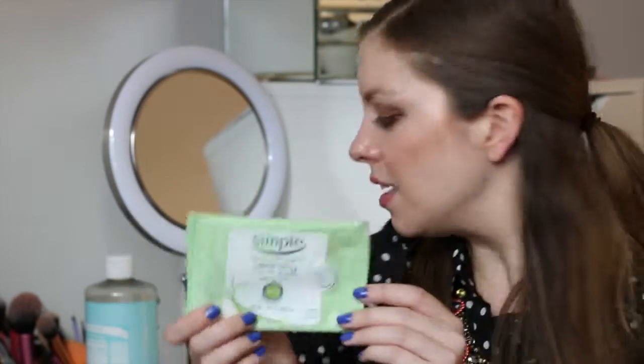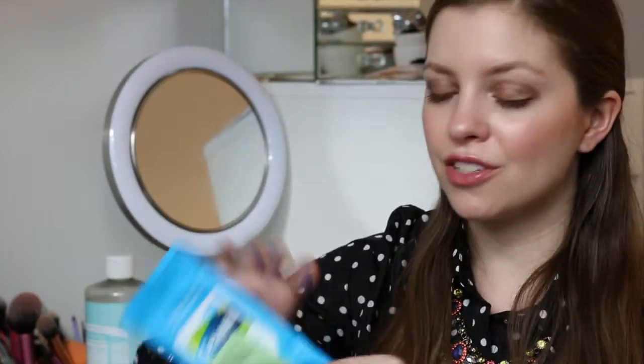And I've tried many because I have a couple more here as well. These are the Cetaphil Gentle Skin Cleansing Cloths. These didn't do a very good job of getting off eye makeup. So for me, it was a little bit difficult because I used these on my face and then I had to go back in with an eye makeup remover to actually get all the eye makeup off. I don't think they were wet enough. I feel like they were just a little too dry.